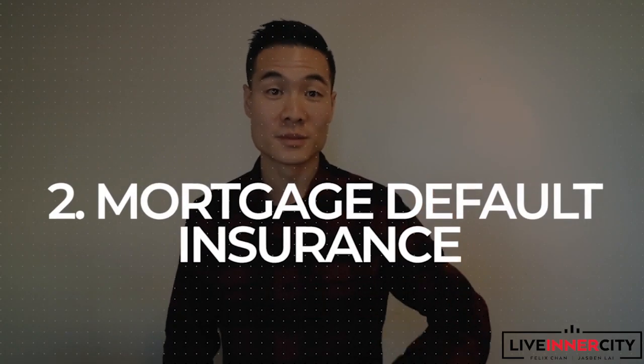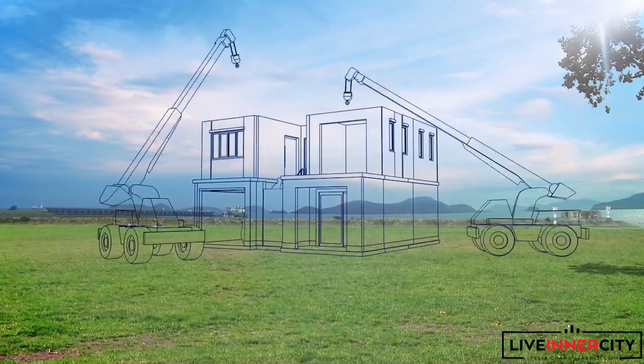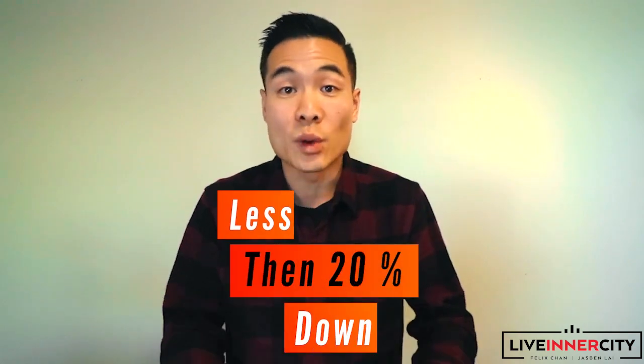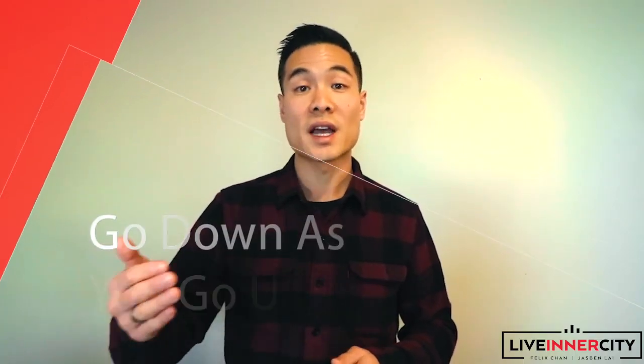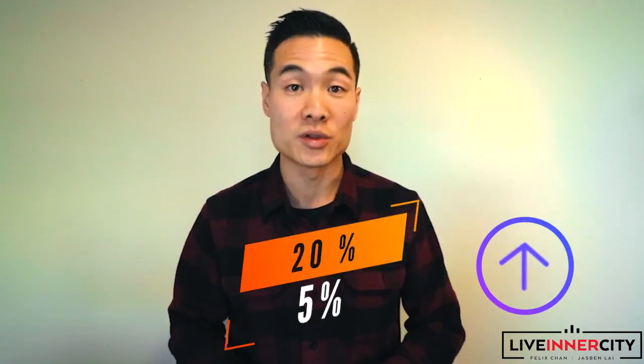Cost number 2, mortgage default insurance. Now, this insurance is separate from homeowner's insurance. It's required if you're putting less than 20% down, and it allows people with less than 20% down to purchase a home. The premiums are different depending on how much you put as a down payment, but they typically go down as you go up in increments of 5% all the way up to 20%.